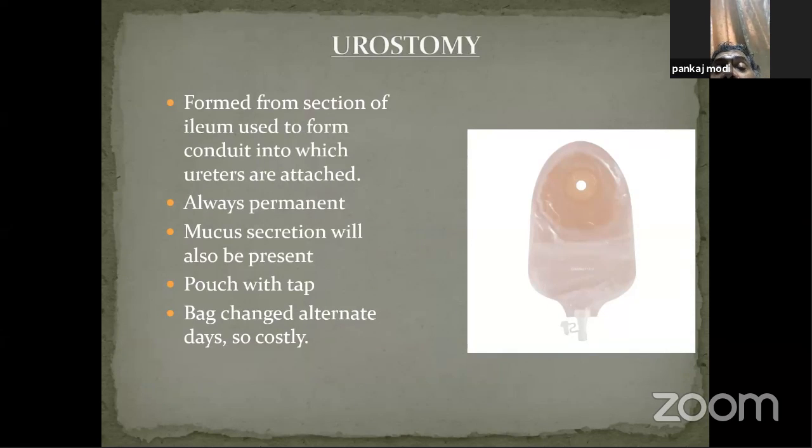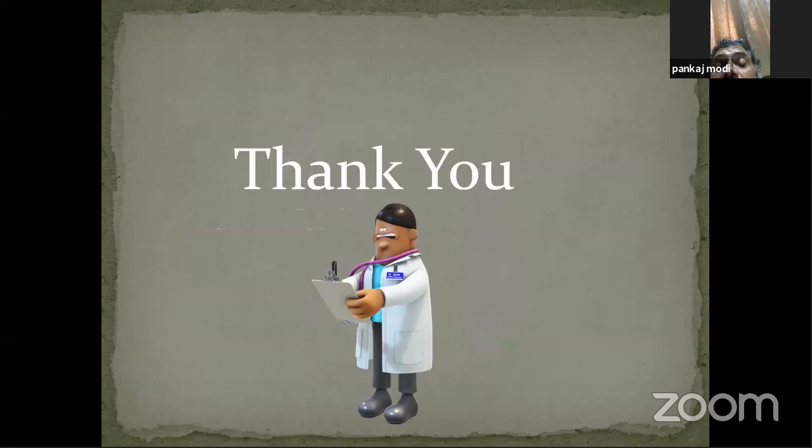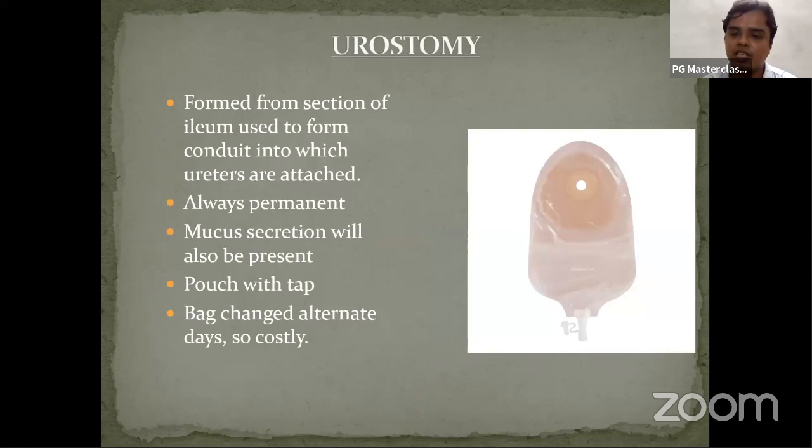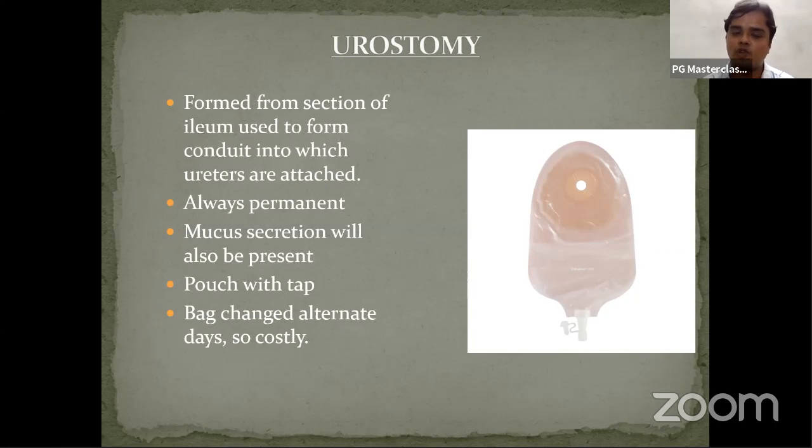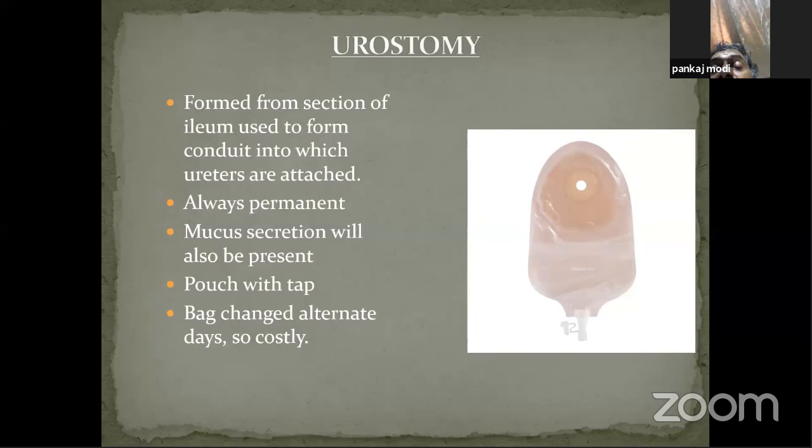Okay. Apurva, would you like to add anything? Now, one thing: why does it need to be changed every alternate day? Is it only a hygiene part or something else? Sir, it's the hygiene part, sir, because our urine output will be around 1 to 1.5 liters. And if we keep the same bag for more days, sir, the chances of infection and loss of the ileal conduit will be more, sir. Okay. So it is actually an ileostomy, but why is it known as a urostomy? Sir, because we attach the ureter to the ileum and the urine output will be there, sir. So it is through the ileal conduit. The only content coming is urine and nothing else. That's why it is urostomy.